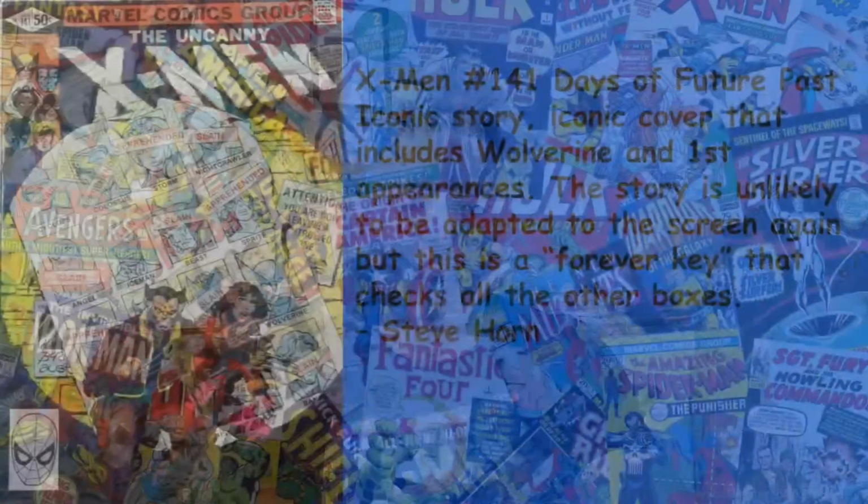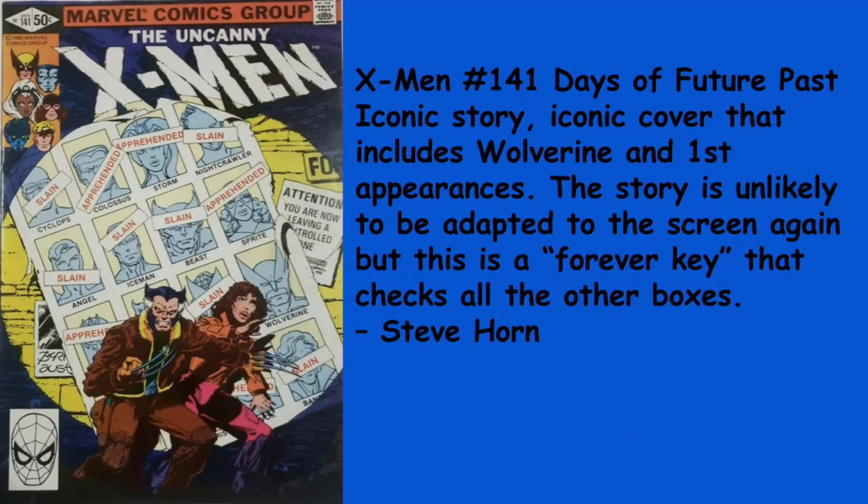Let's go with our first pick over here, and it's a good one right out the box. Steve Horn goes with X-Men number 141, Days of Future Past. Iconic story, iconic cover that includes Wolverine and first appearances. The story is unlikely to be adapted to the screen again, but this is a forever key that checks all other boxes. And you know what? That is a great term that I've never heard used, and I like it, a forever key.